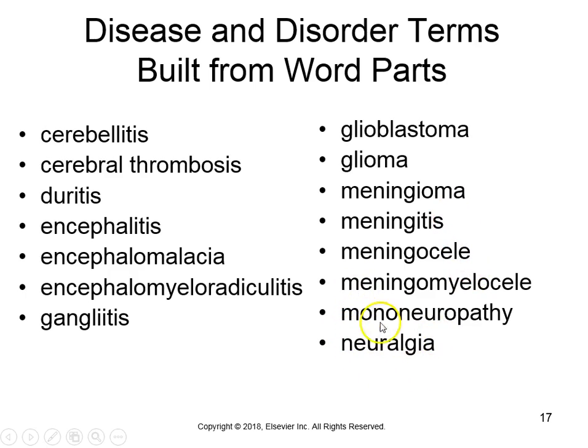The generic word for nerve pain is neuralgia. You can see the O was removed because algia starts with an A. If you remember, algia means pain. So pain in the nerve is one common term that you might see.